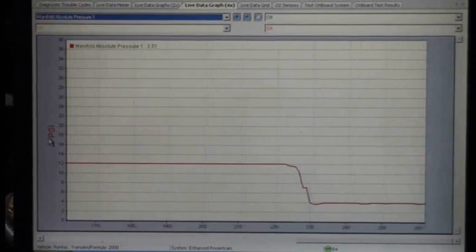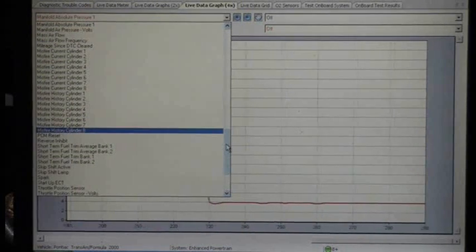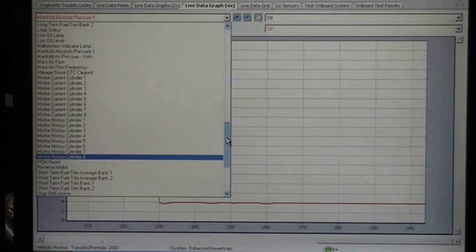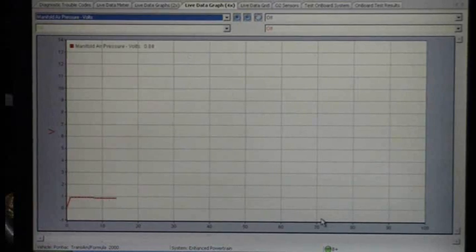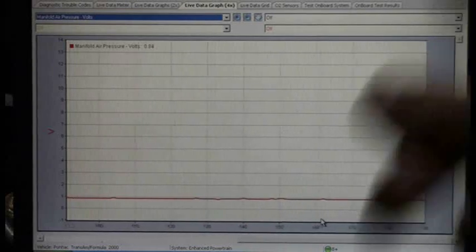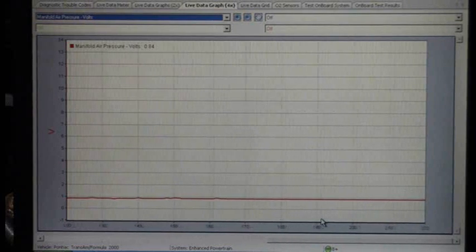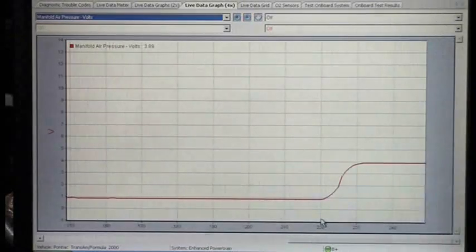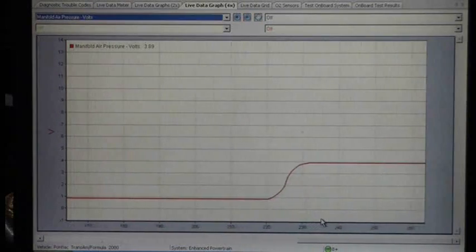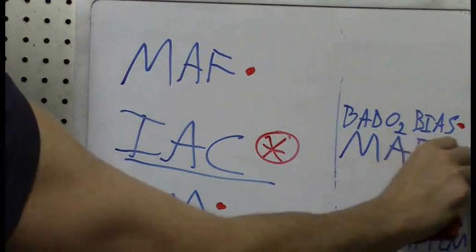Okay, and it does drop considerably. I'm more of a voltage person here, because that kind of freaks me out. I was expecting inches of mercury or something. Let's look at the voltage. It should be under a volt, and it is under a volt. We're at 0.9 volts, so that's good. Let me turn the engine off and make sure that we go back to approximately 3.5 volts or whatever. Okay, and it's about 3.89 volts. Good, perfect. So our MAP sensor works. That's, as a matter of fact, another one off the list. Yay!